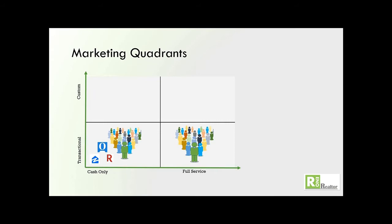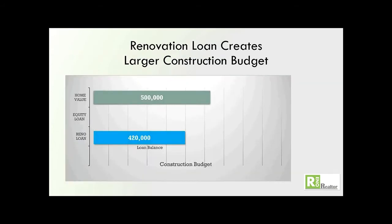So our whole goal with this renovation loan strategy is to really set yourself apart, to come up with some unique, innovative solutions in the marketplace that really make you stand out, and impress your prospective clients that you're coming up with something they probably haven't considered before.